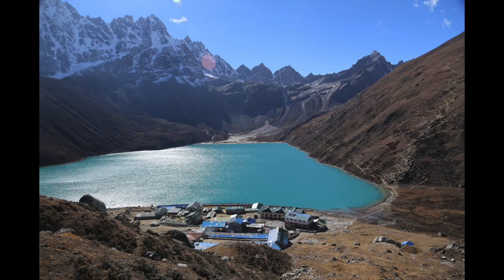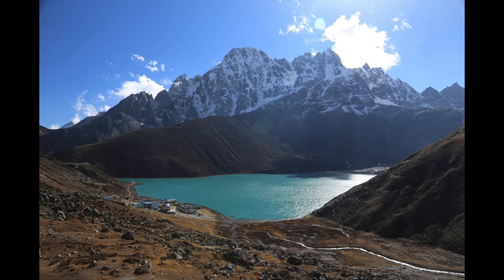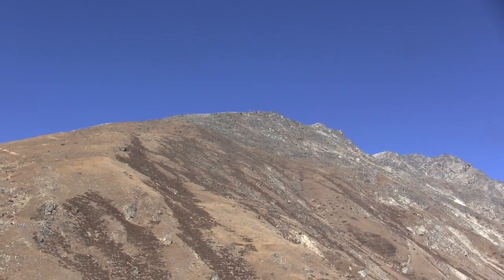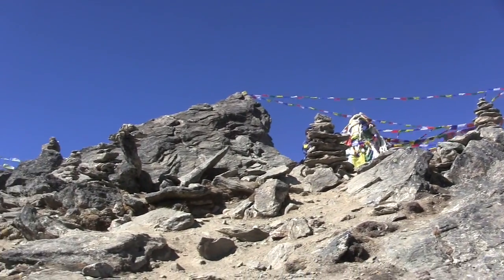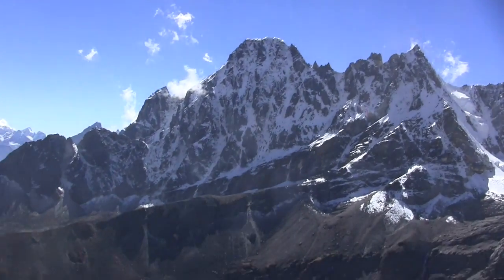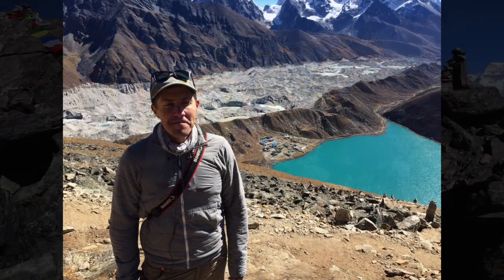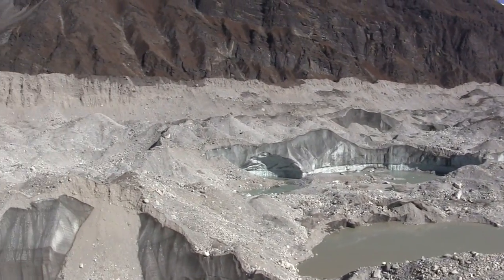This is the lake. And this is Gokyo Ri Mountain, which we climbed yesterday. You can barely see the flag on top of it. This is the summit of Gokyo Ri. This is the massive Ngozumba Glacier.